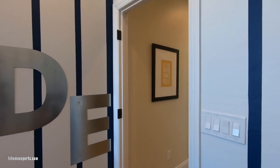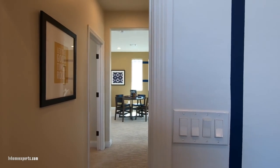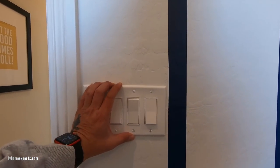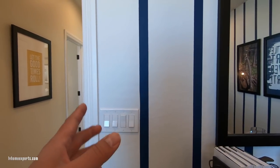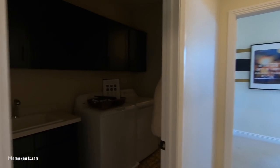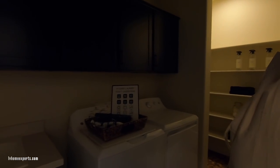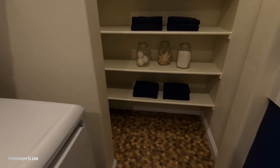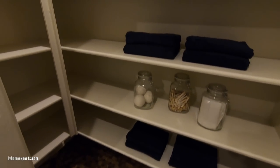Standard bedroom, nothing fancy about this one. Damn, man, look at this rocker switch. Why is that all crooked? Just move it. Now, these right here, they're not going to be flush, so sometimes you just got to move it, because of the drywall. Okay. So you got your extra storage here.